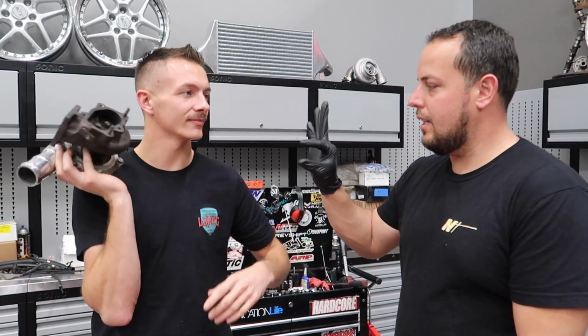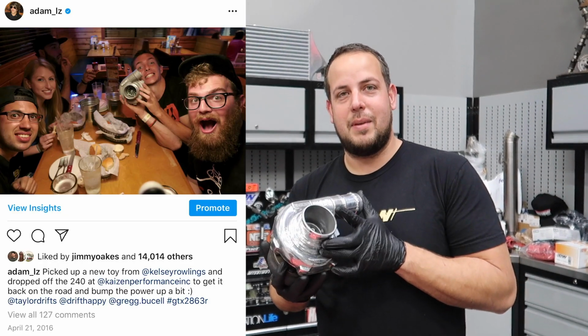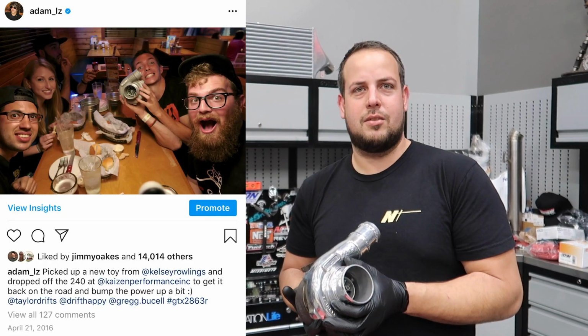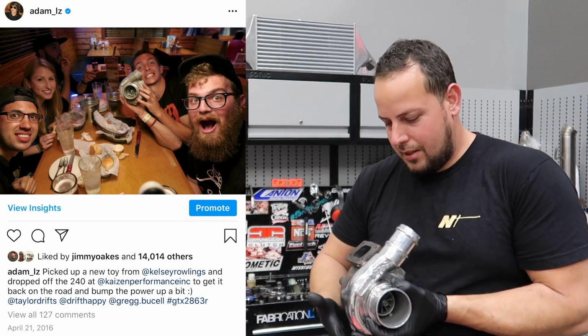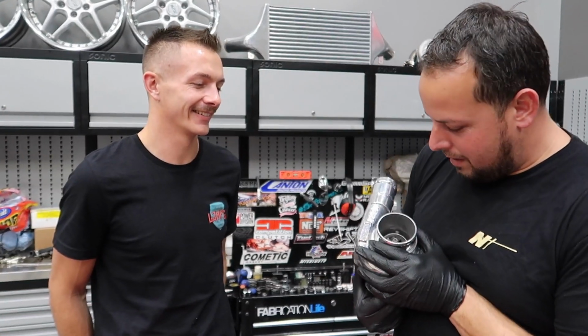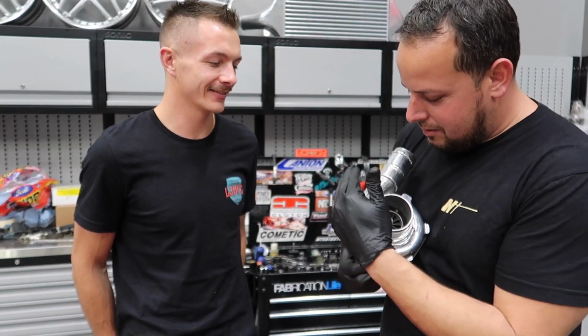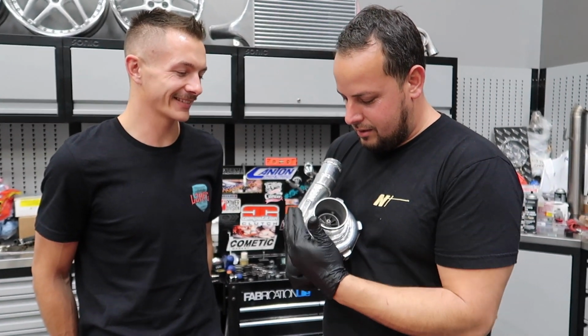Can you just like hold it like this? Like, yeah. I remember Adam holding this turbo like it was a little baby at the restaurant. He was, I believe, at Texas Roadhouse with Kelsey. And it's like, oh, this little turbo, and so like holding it like this, like a little baby. It does look like a little baby turbo, right? It was good. It's like a little baby turbo. You're so grown up now. You're going off to a different family.